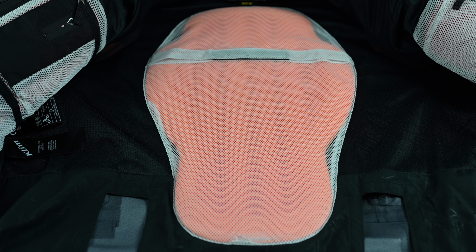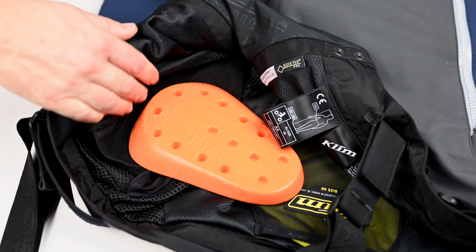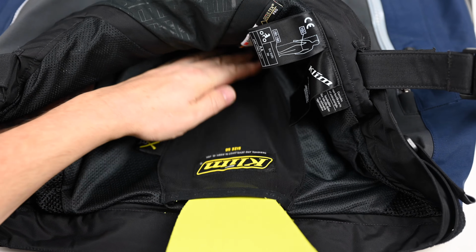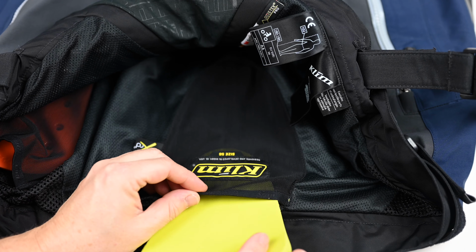The jacket comes with full CE level 2 D30 armour and there is also knee and hip armour in the trousers. There is a coccyx protector made from XRD material to help protect your tailbone. It also provides cushioning and comfort for long days in the saddle. It's a good and well thought out touch.